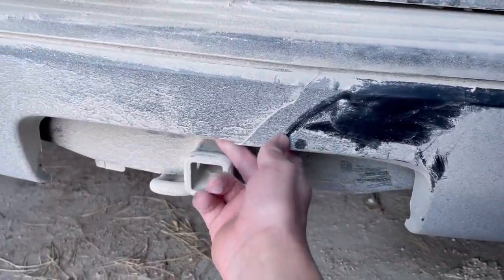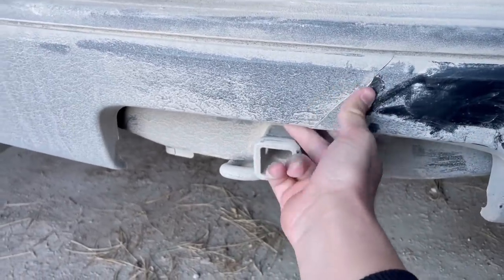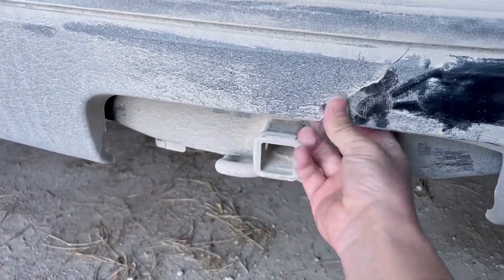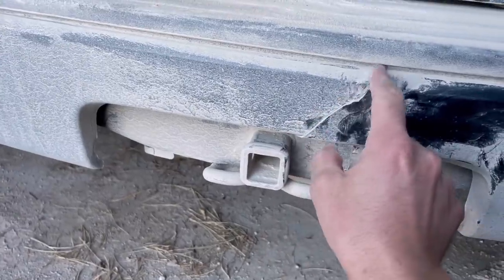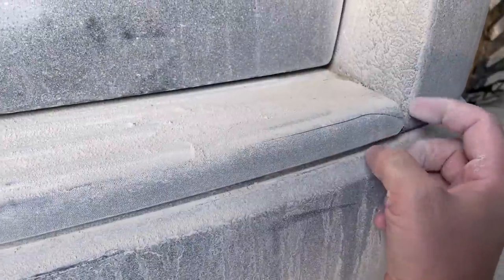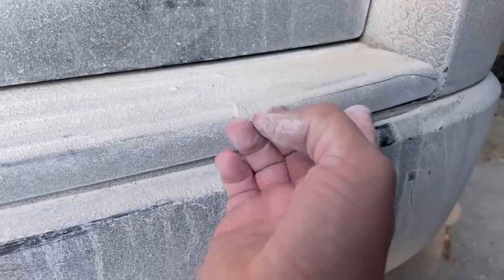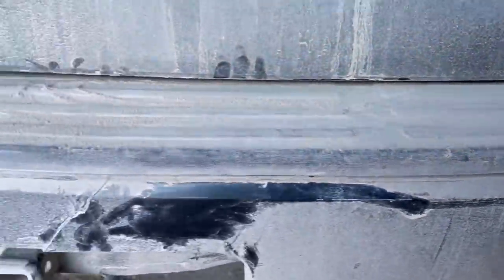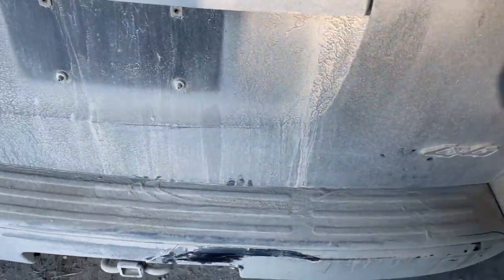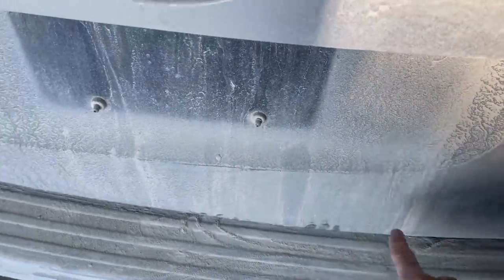I am a farmer, so I'm probably going to try to clean this up and see if I can use some sort of plastic weld epoxy and get it to match right back up again and look decent. I'm almost sure I could fix this piece, and it's probably not that expensive as it is. Anyway, that's not cool. And then I noticed that there's a big, big dent right here.